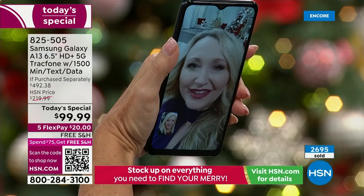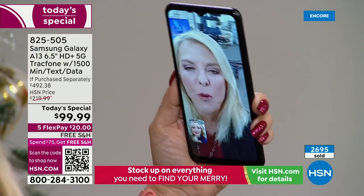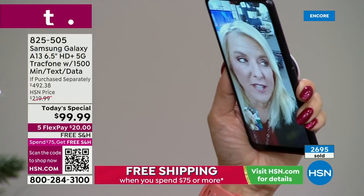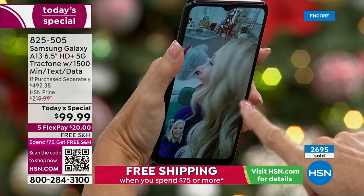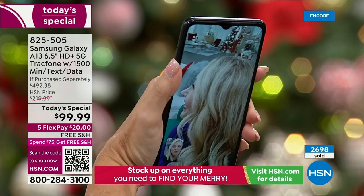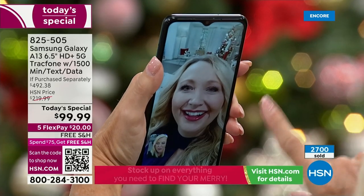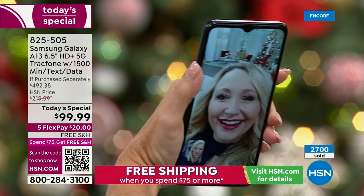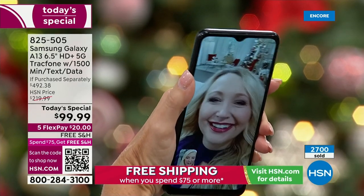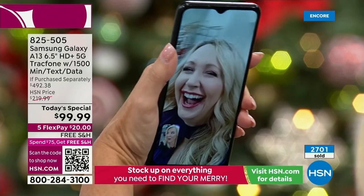This is that high-end fancy phone that has all the features that you would expect in the really, really expensive ones. Lori, look at me. Now, here's what I love, no lag time. Guys, this is how powerful this phone is. It's not like you're digitized and a little delayed. It's right on. It's exactly right. It's like we're in the same room together.